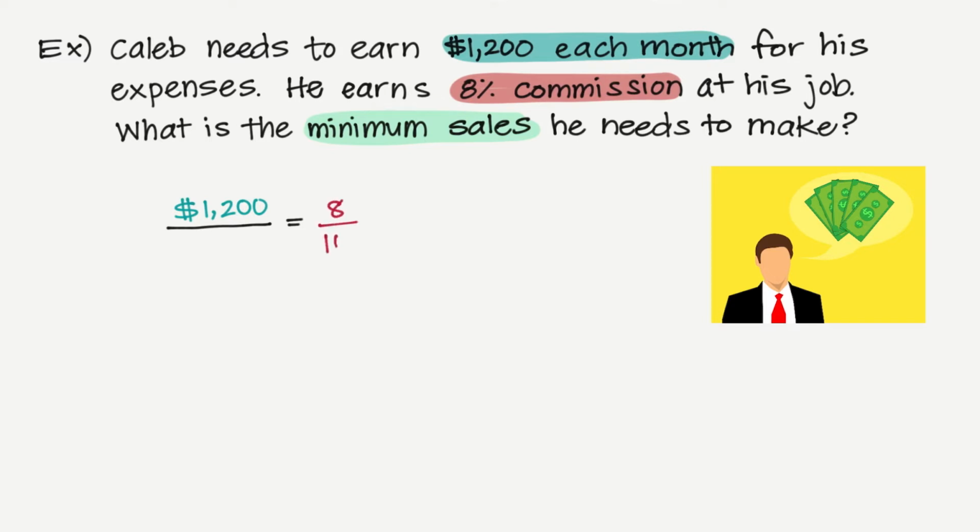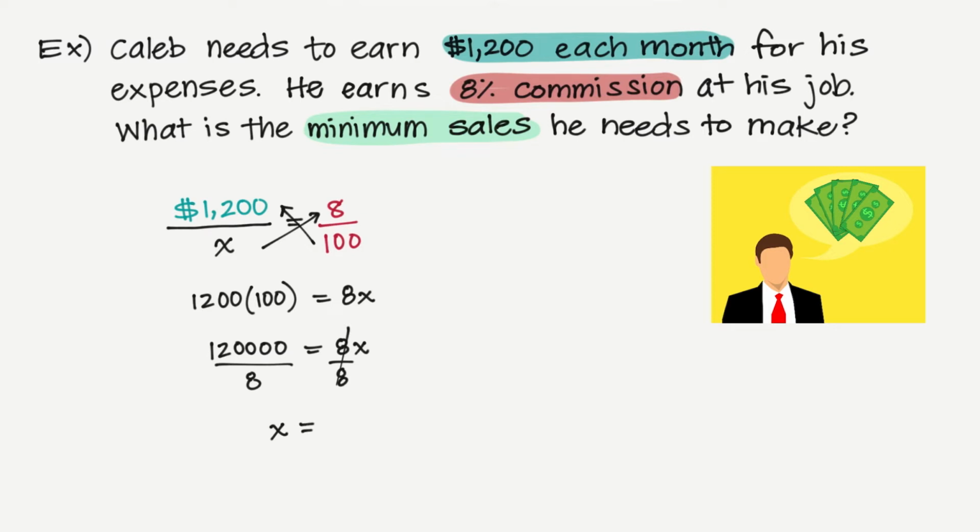And I can write that as 8 out of 100. And the minimum sales is what I'm looking for, so that's my variable x. I can go ahead and cross multiply to solve this proportion. So I'm going to multiply 1,200 times 100, and then 8 times x on the opposite side. And that gives me 120,000 is equal to 8x. And if I divide both sides by 8, then I find my missing value. I find that the minimum amount of sales that I need to make this month is going to be $15,000. If I can do that, then I would earn $1,200 for my commission.